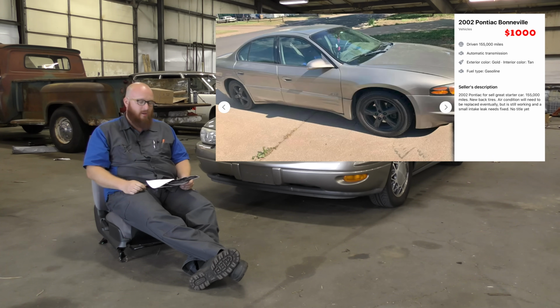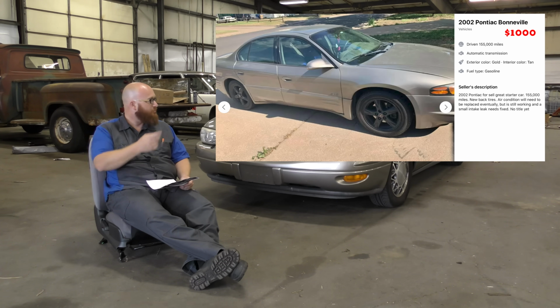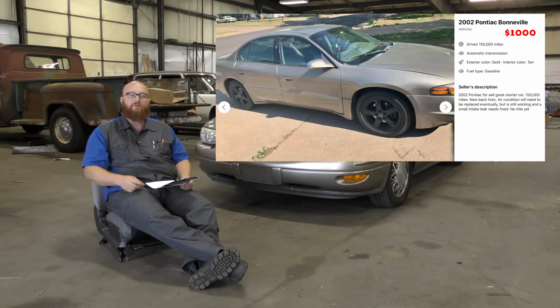Another red flag: small intake leak. These do have a propensity for intake leaks or coolant leaks. It's not that huge of a deal to fix. It's relatively cheap. But as you can see here, this one is leaking. It's going to have to be addressed, so you have to add that to the cost. You've got air conditioning to fix.